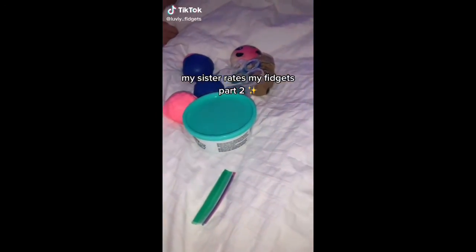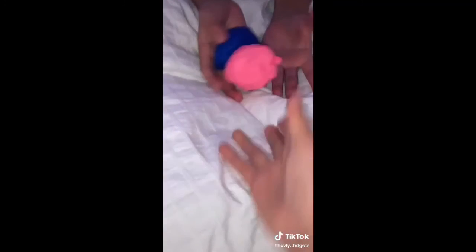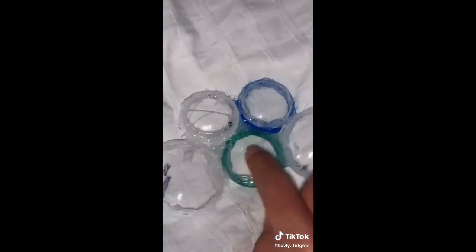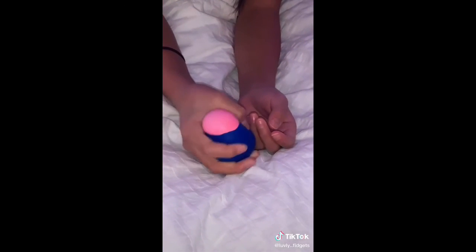This Rates My Fidgets Part 2. Hey, Queens. Orbi Stress Ball. Six. Crunchy Homemade Stress Balls. You guys hate it when I say seven. Homemade Poppet. I'll give her a six. Homemade Water Stress Ball. This one's a little weird.